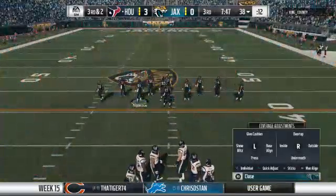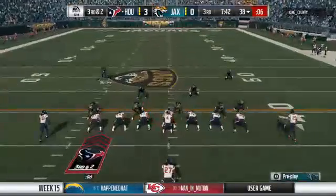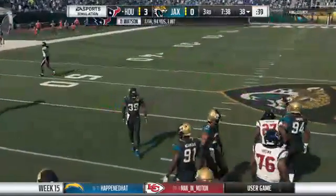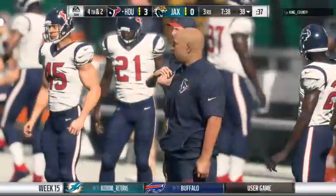The Texans on 3rd down. 3 for 7 so far in this game. Here it's 3rd and 2. Back to throw, Watson. Oh, incomplete. Nearly the pick they needed. They would have loved one there, but at least it does get them to 4th down.